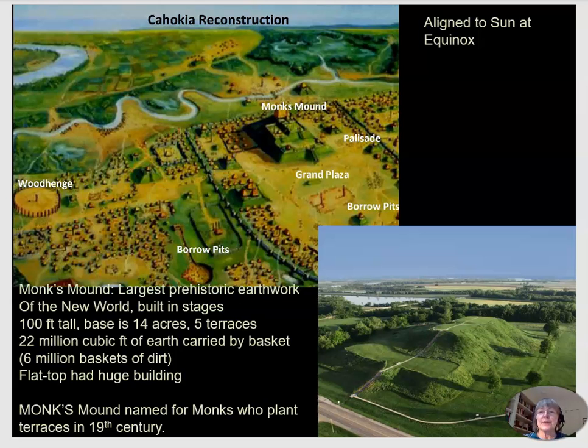The slide in the lower right is an aerial of what this looks like today. You can tell that we don't have a great deal left, and what is there is covered in grass, but it still can give us, I think, a little bit of a sense of the scale of the splendor that Cahokia originally had. So let me show you a scale shot.